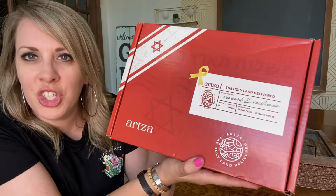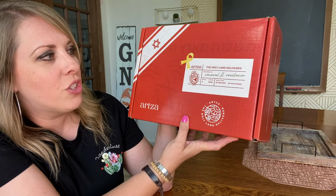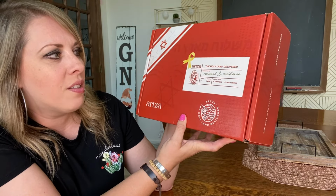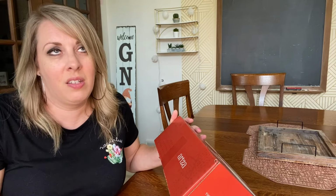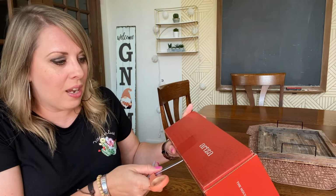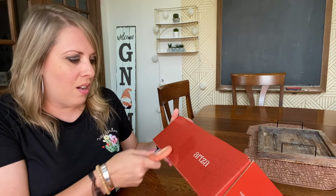Here is the top. I actually showed you the bottom before. So it says, Artza, the Holy Land delivered, celebrating the renewal and resilience. It's super cool packaging. I talked about this in the last video that I did with Artza, just that it's been a dream of mine to visit the Holy Land. Like, how cool would that be to be able to visit the place where Jesus walked and lived and did miracles and all that stuff. But it's neat to be able to experience it, even though I can't physically go there right now. So let's check out what's in the box.